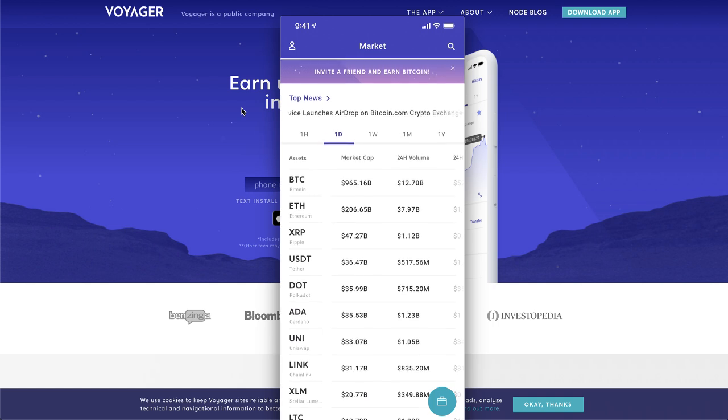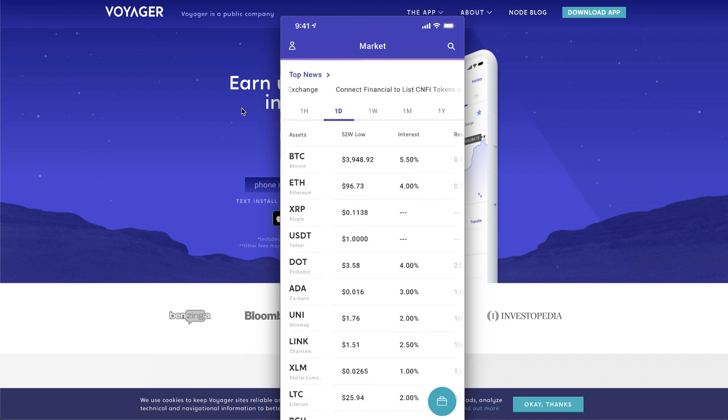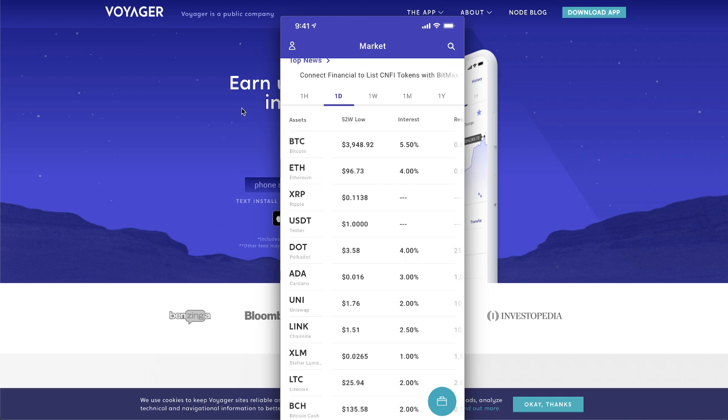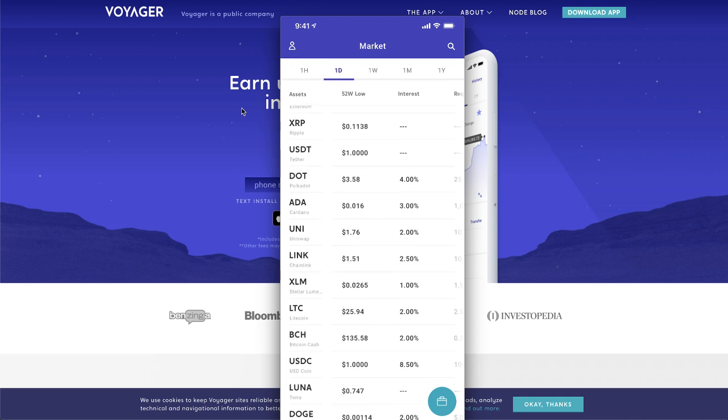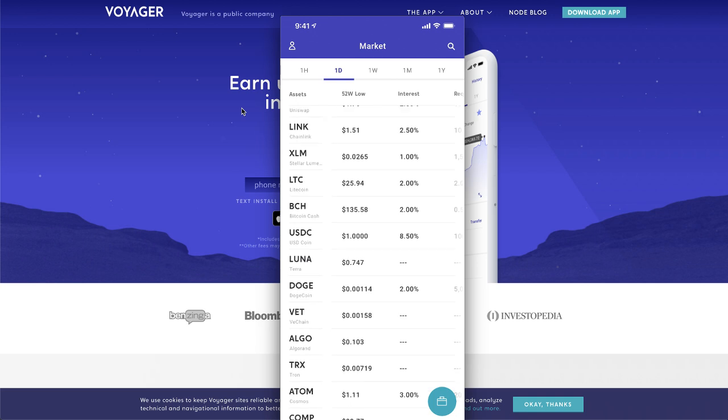If you scroll all the way over to the right here, on any of these that you deposit, so if I buy any of these, like I'm about to show you, you can see on this column here, I can earn 5.5% interest on the Bitcoin that I have, 4% on any Ethereum I have in this wallet, 4% on Polkadot, and most importantly, I'm going to show you 8.5% on USDC.